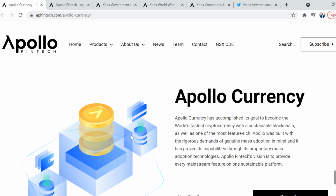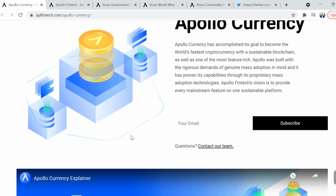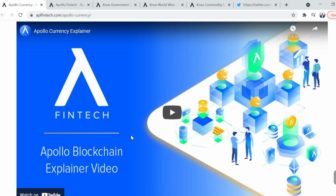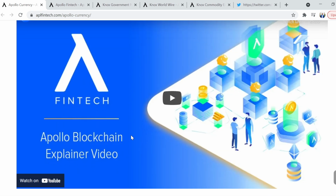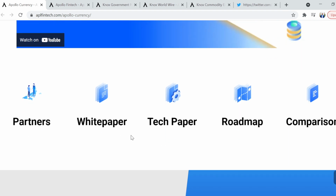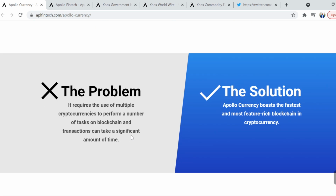So, the Apollo currency has accomplished the goal to become the world's fastest cryptocurrency with a sustainable blockchain. So it does have its own blockchain, so it's not using someone else's blockchain, which is really important to discuss. Now, aplfintech.com/Apollo currency actually has the Apollo blockchain explainer video. I'm not going to click on it for you to just watch me tell you to watch a video, right? Watch it in your own time. It's a really good explainer. But basically, from a tech, from a roadmap, from a comparison, there's quite a lot here to unpack.